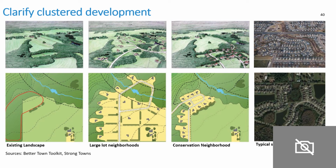One of the things that we want to dive into: you have the existing landscape on the left. The second one is a large lot neighborhood, so you could have large lots spread out throughout the area with limited preservation. Or you could do a conservation neighborhood where you still have large lots, but they're more compact or clustered in a way. They're not the small suburban lots, but you preserve more land that way for farming or preservation. And on the right, you have an example of the typical suburban style development where you have smaller lots clustered together with some land preserved more internally.